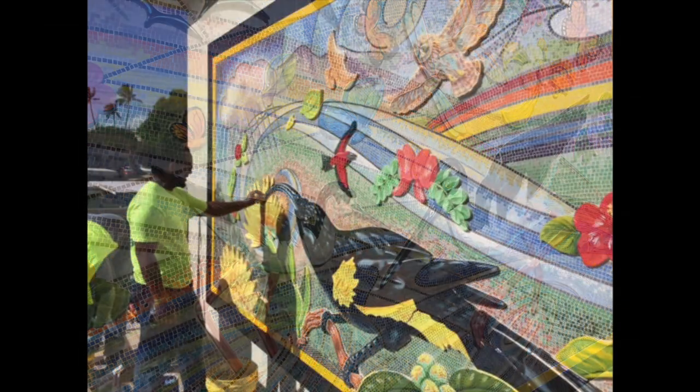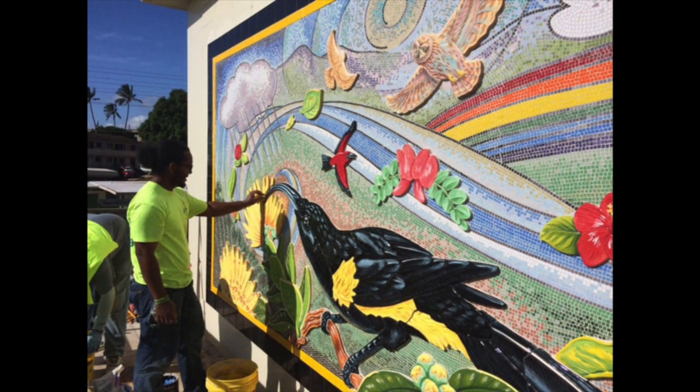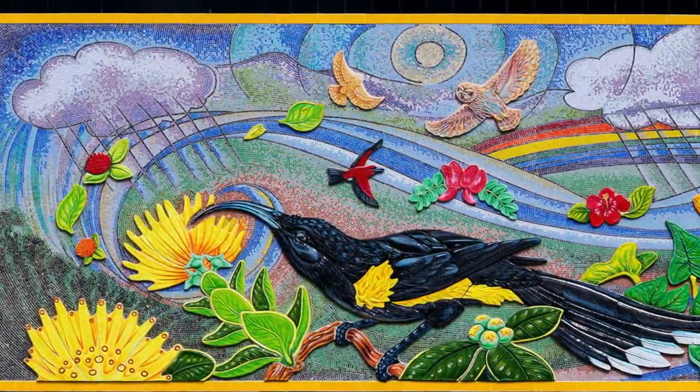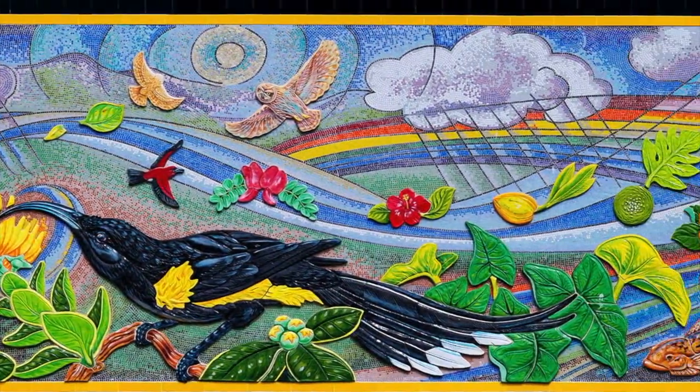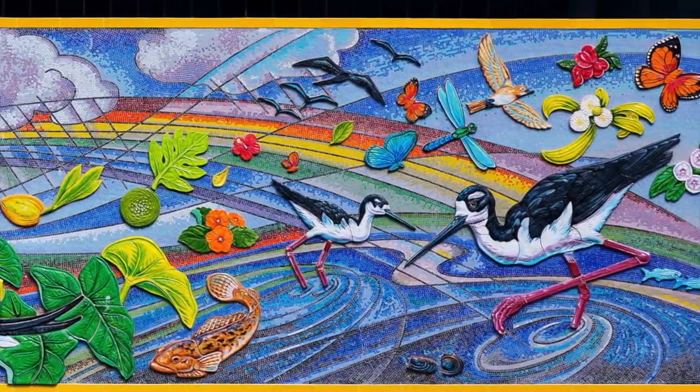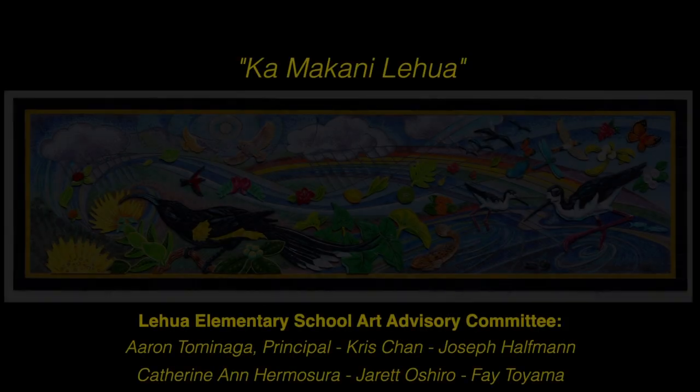Many hands went into the making of this mural, and a special thanks to the Koilong Tile Company for that awesome installation. I named it Lehua Makani, or Lehua Wind, celebrating the ahupuaʻa of Manana near Pearl Harbor.